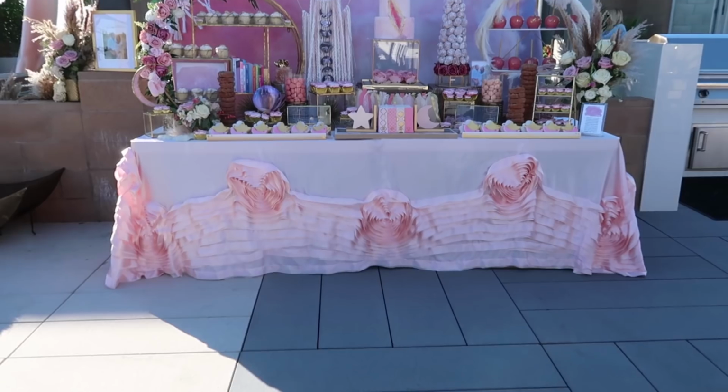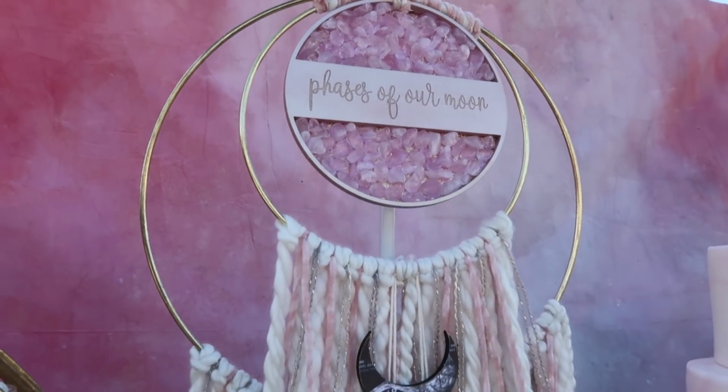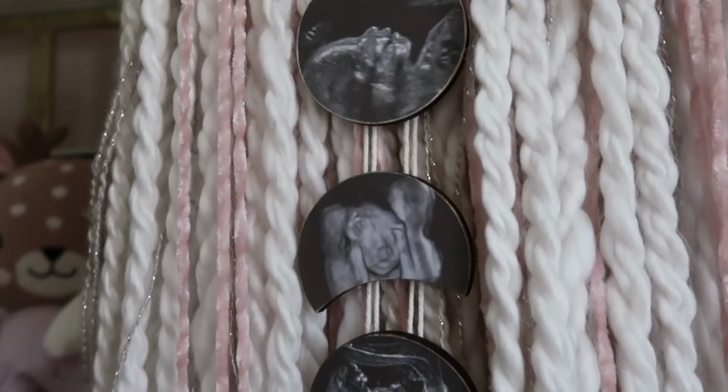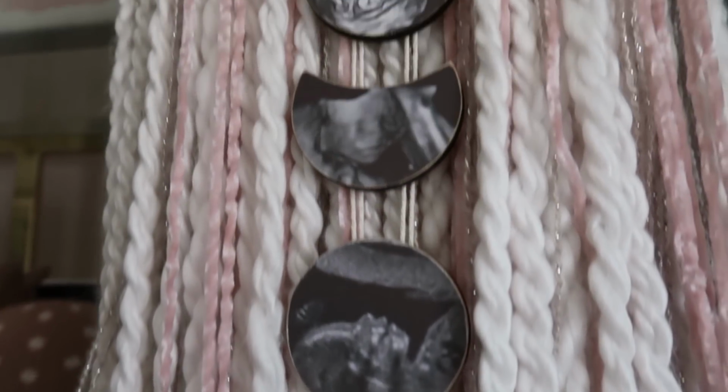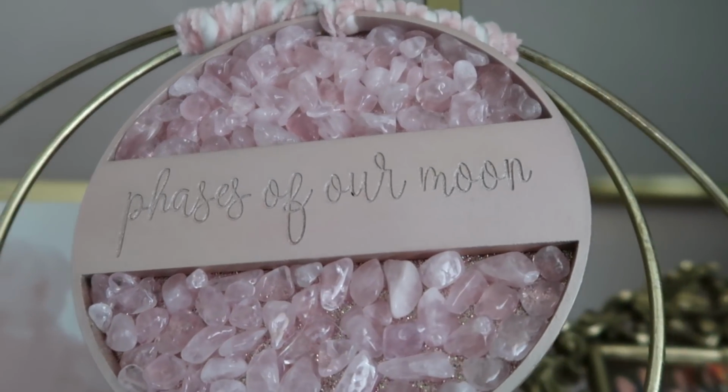My girlfriend Lonnie, who decorated the entire dessert table, made this super beautiful dream catcher. We've got the baby's ultrasound pictures on here with the moon phases. I love that it was such a beautifully detailed custom piece that she handmade herself. And now it's become a part of my decor.